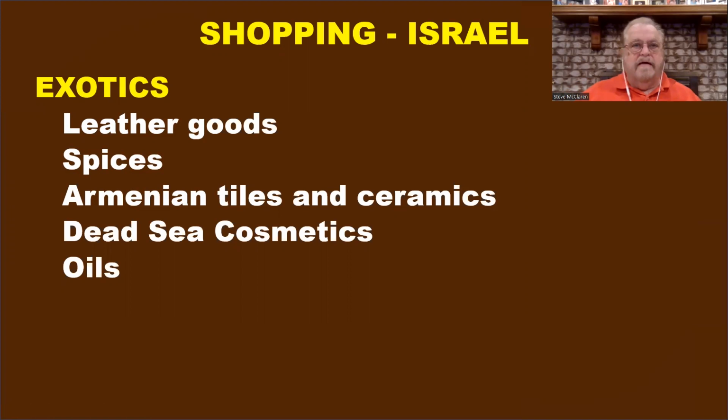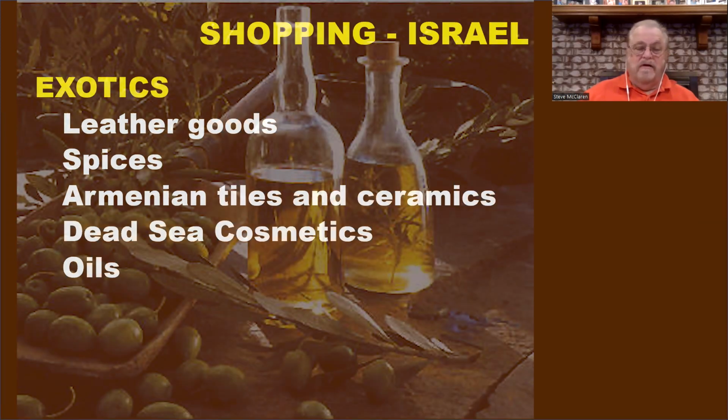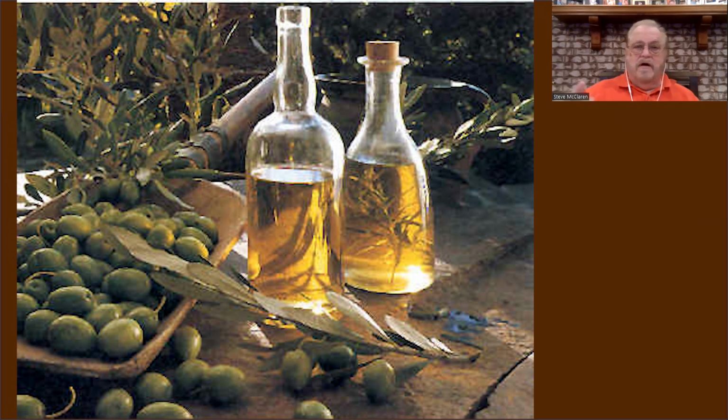And then oils, like olive oils, because it is an olive oil producing country. You would be able to buy all kinds of olive oils and sometimes flavored olive oil, like garlic infused and hot pepper infused olive oil, and get very, very high quality.